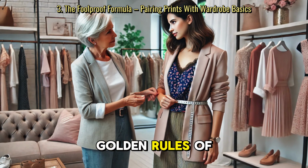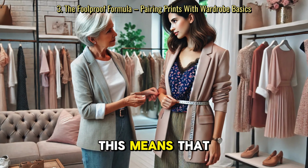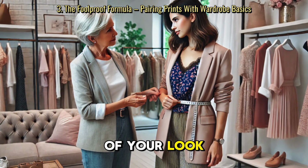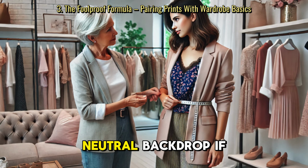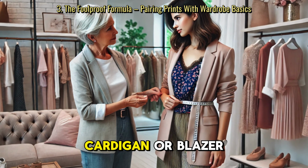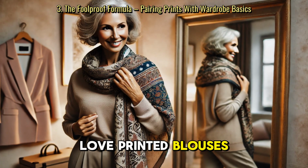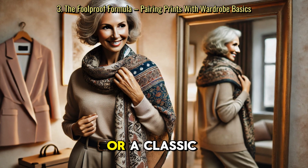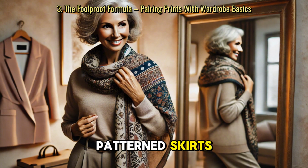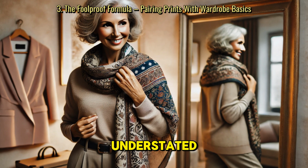One of the golden rules of wearing prints is the one focal point principle. This means that prints should shine as the highlight of your outfit, while the rest of your look provides a balanced, neutral backdrop. If you wear a printed dress, pair it with a solid-colored cardigan or blazer to tone it down. If you love printed blouses, wear them with simple trousers or a classic pencil skirt. And if you're drawn to bold patterned skirts, let them take center stage by keeping your top sleek and understated.